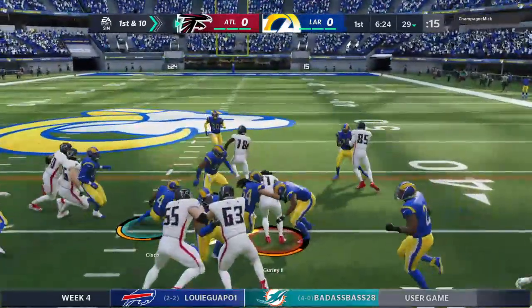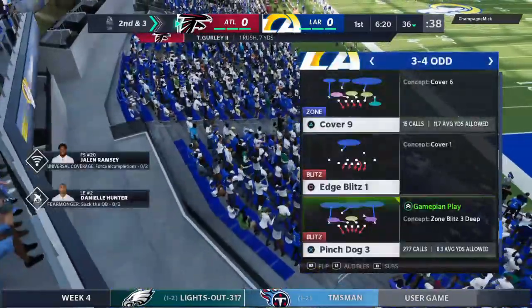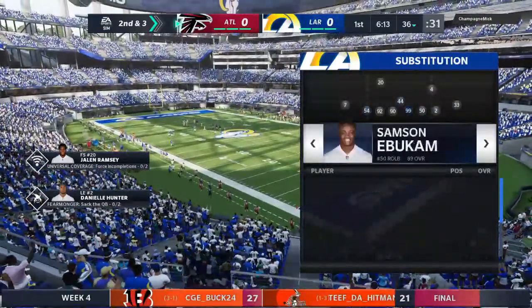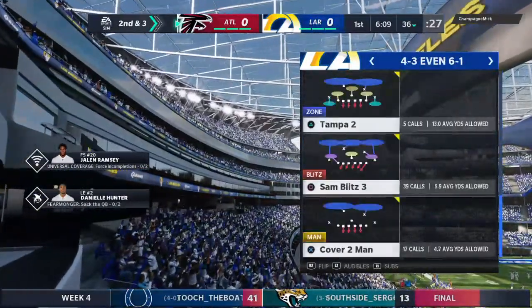Here's the first carry now for Todd Gurley. And room to run as he's up past the 35-yard line. 7 yards on the pickup there, and it'll leave him with a 2nd and 3. That's a really nice job by them picking up the run blitz and detecting it and blocking it and turning it into a nice run.